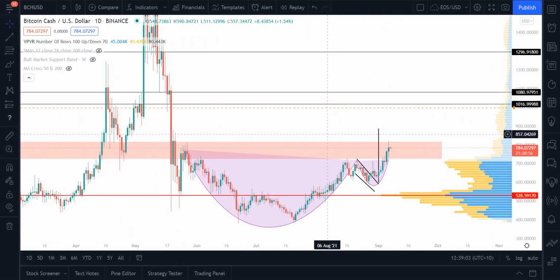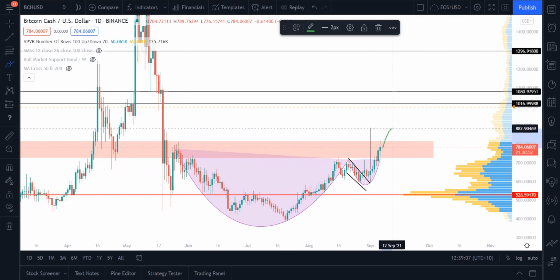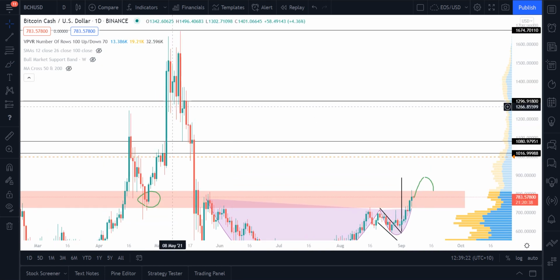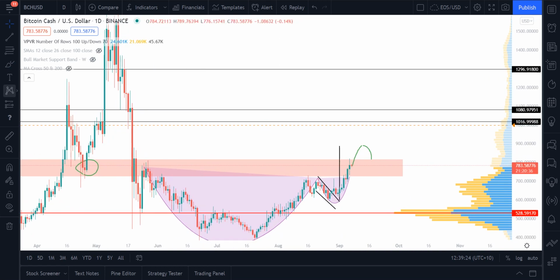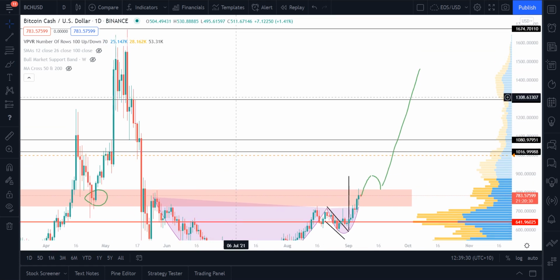So it's definitely a good buy signal, and what we could be seeing as well is a move up to this $886 line here, as shown by the cup and handle formation, and a move back down to flip this box for support, as we saw here in April. When we moved up, we came back down, flipped it for support, and then made an even bigger move into May, and we could be seeing something similar to that. So flipping it for support and then making an even bigger move into new bull market highs for Bitcoin Cash.